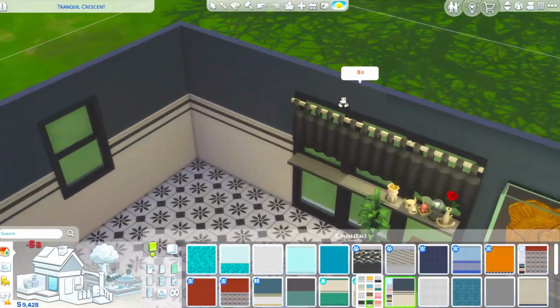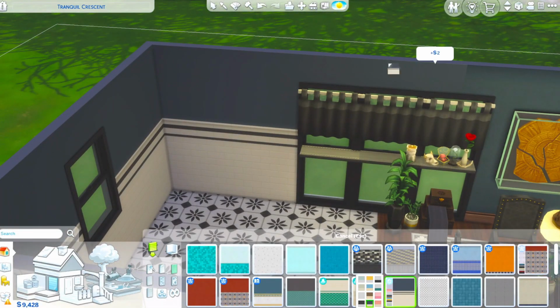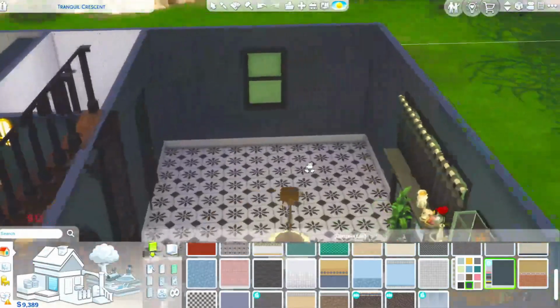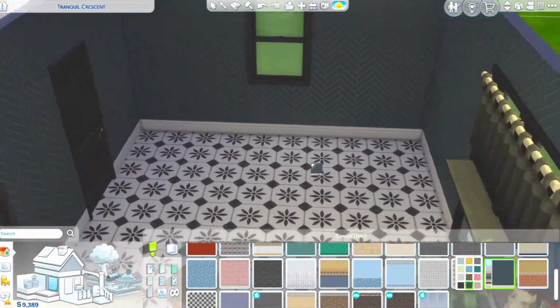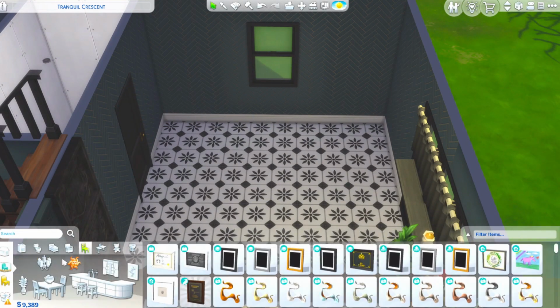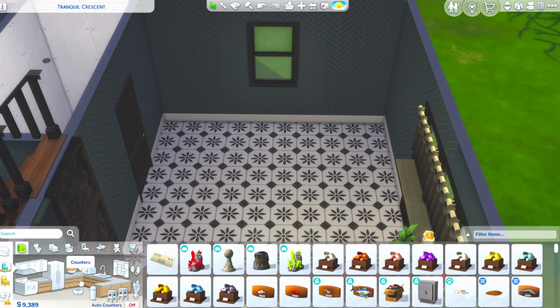Yeah, that does not match up very well. I'd have to do like full wall tile to make that make sense. No, I'll go with the herringbone growing together wallpaper or tile and see how this turns out. I'll probably have to change the flooring eventually, but I want to get my cabinets down and my appliances because those are going to cost me money.